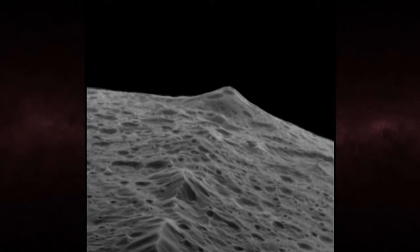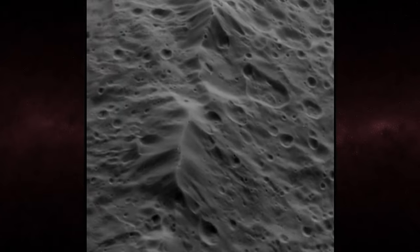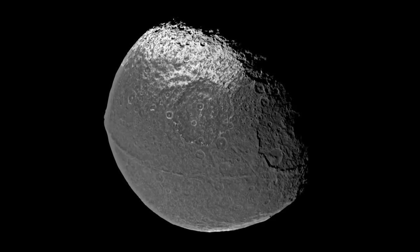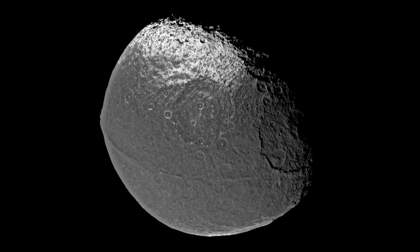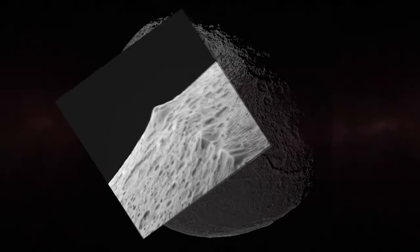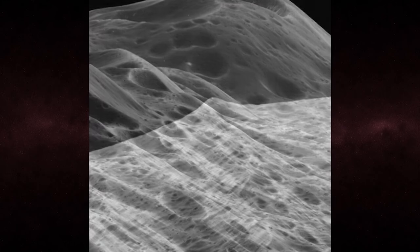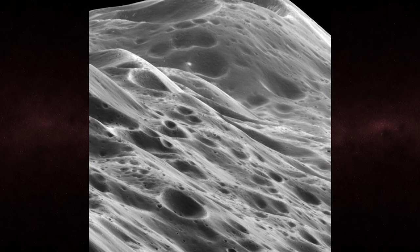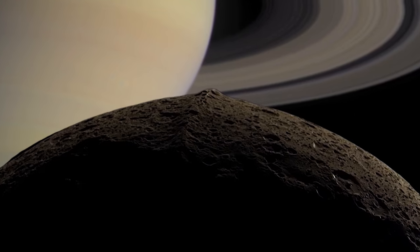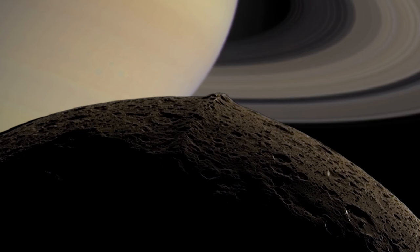Even stranger is a long ridge Cassini discovered running along the equator of Iapetus, giving it the appearance of a walnut. In places, the ridge is 13 kilometers high. The forces that created this bizarre feature are not well understood, but it likely happened when Iapetus was spinning more rapidly than it is now and had more internal heat shaping its surface.